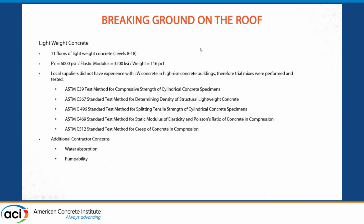Okay, so the other, as I said, one of the things we did was go to lightweight concrete for the top 11 floors. McHugh, the concrete and general contractor, had not done this before, so we did a lot of pre-testing on the concrete. The one that was probably most interesting to me was the modulus of elasticity. There was concern about water absorption. There was concern about pumpability.